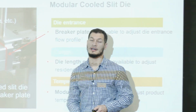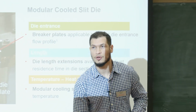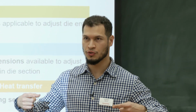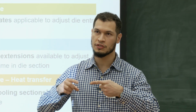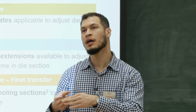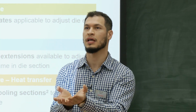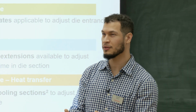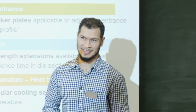For coating, there is a technology which is co-extrusion. You basically have a die with two extruders feeding material. One extruder is feeding the coating and the other extruder is feeding the core. And then you have material coated. We do offer that, by the way, but that's another thing to consider.